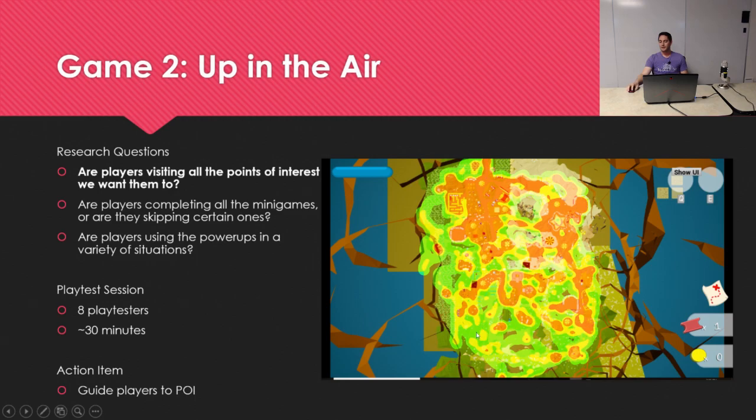But as you start to get down here, this is where the castle is located, and the castle was one of the big landmarks, sort of a centerpiece of the Up in the Air world. And there wasn't a lot of action going on down by the castle. So the designers said, hey, we want people to go visit the castle.